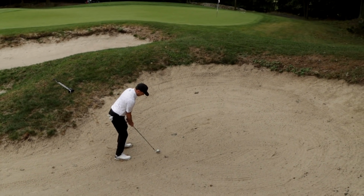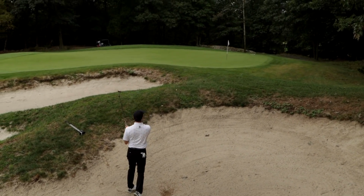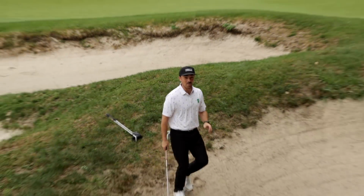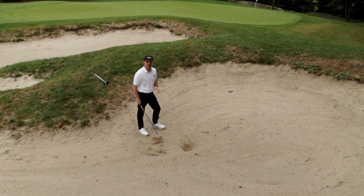All right, Frank found the bunker. I like that contact. Look at that, dude. Oh. I'm gonna make a par here. It's gonna be the scrappiest par you ever saw in your life. All right.